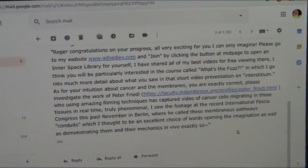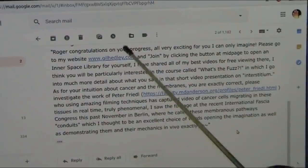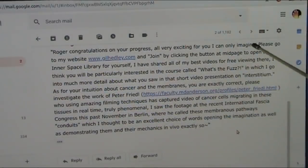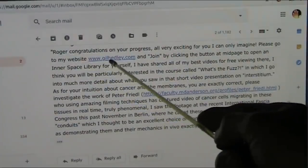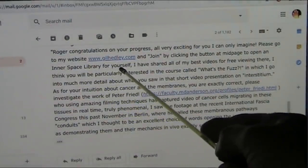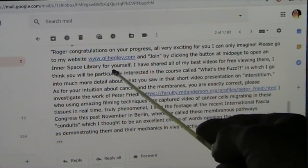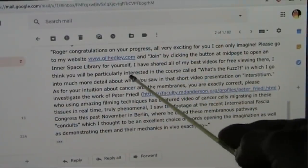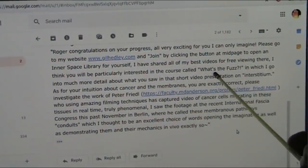Okay, this is Gil Headley responding to something we were talking about, and he says, congratulations on the progress, it's exciting. Please go to my website, gilheadley.com, and click on a button in the mid-page and open Inner Space Library. And you can do this too, it's free. Then he goes on and says, this is the best one about what's the fuzz.